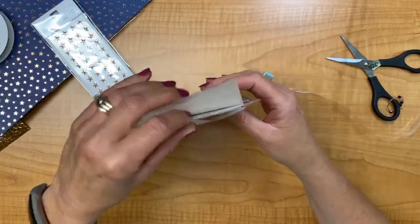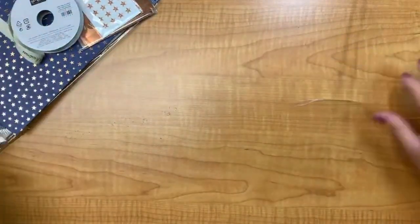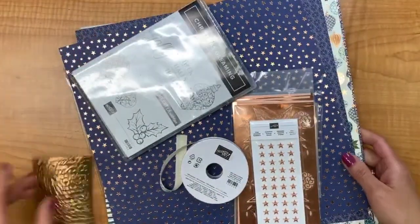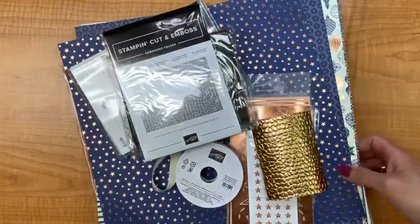So if you are a real copper person, this suite is going to be speaking to you loudly, I would think so. I think that's it. Yeah, that's it for that guy. So I've got a little bit more here I need to show you, so don't run away.